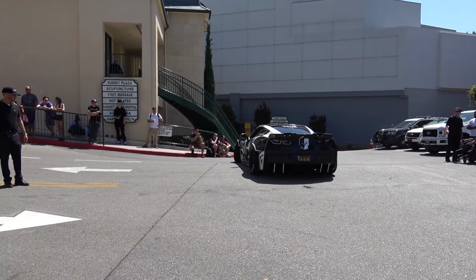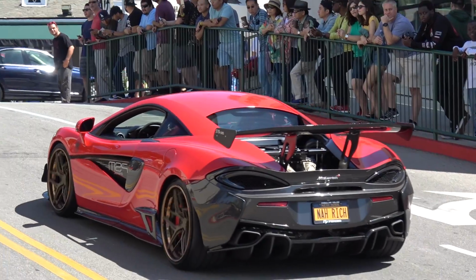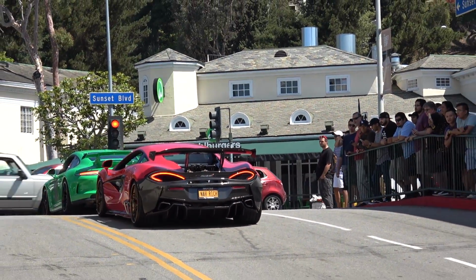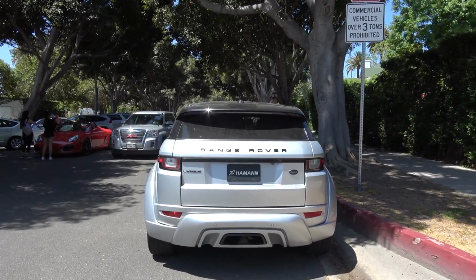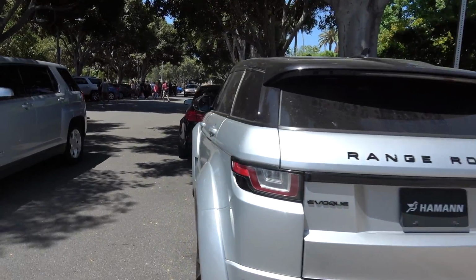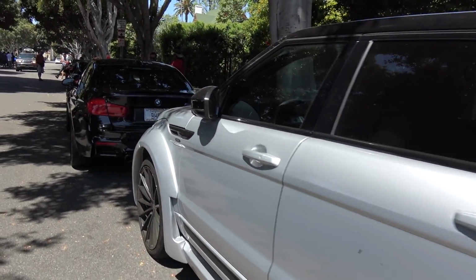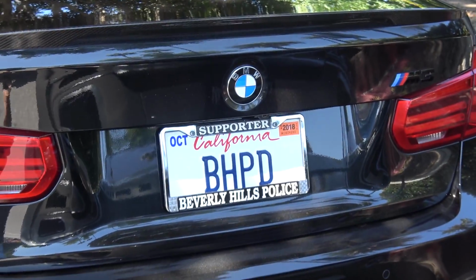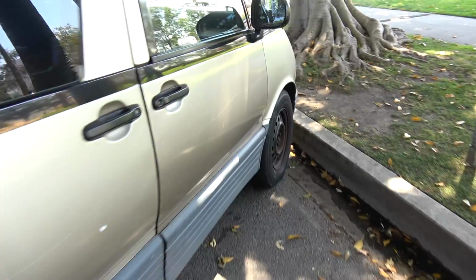I guess the registration still applies here at Sunset GT. Yikes. What a plate, guys. Yeah, what a plate. Nah, dude, I'm rich. I got it. Wow. All right, guys, we're currently here waiting for the run to start. We got this Hamann Evoque Range Rover. Check this thing out. What the? All right, okay. And we got this guy with the BHPD license plate. Look at that. Supporter of the Beverly Hills Police in the M3. I like that, guys. Dude, check out this Previa.